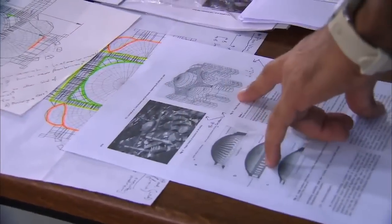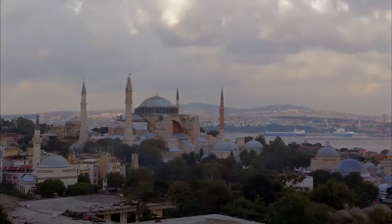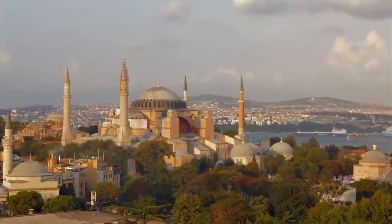We are always nervous at the shake table, whether it will work. The scale model is an ambitious project with no guarantee of success. But it pales in comparison to the challenge of building the real Hagia Sophia.